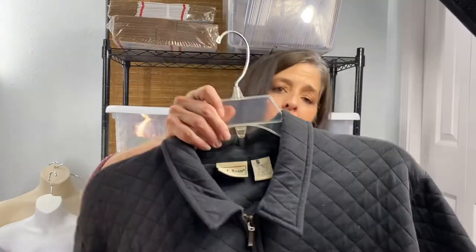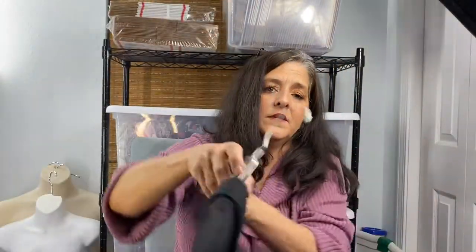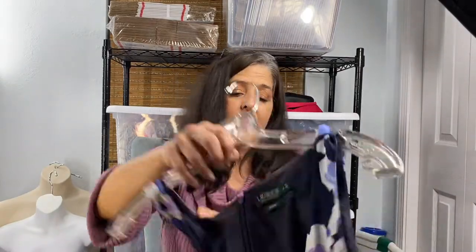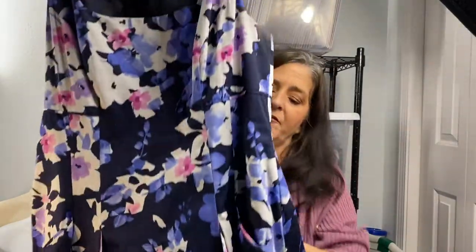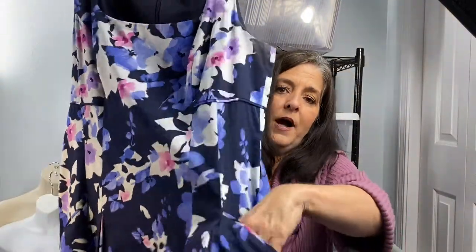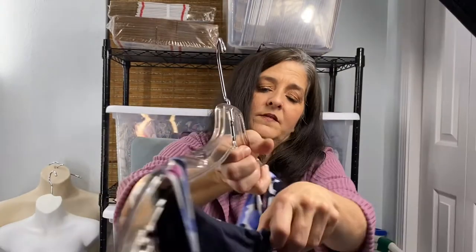Okay, then we got this L.L. Bean size extra large full zip jacket. This one does not have any pockets on the side, but it's cute. Cute jacket. I don't know if I said it, but it's an extra large. I found this Ralph Lauren dress. This is a size 10. Just a cute summer floral print. It's kind of a fit and flare with the little pockets. Pockets are always a bonus. And zips in the back. It's the green label.